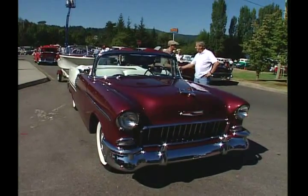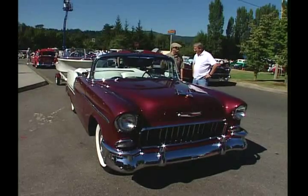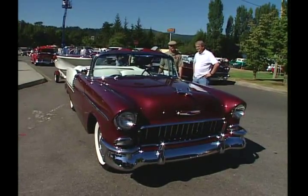Well, Barry, beautiful car, beautiful boat. When you put that thing in the water, I want to go for a cruise. I'll give you a call. All right, deal. Stay close.